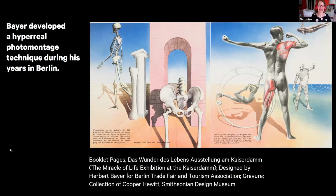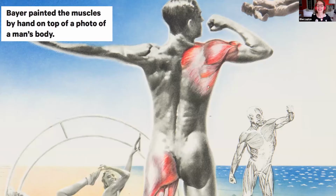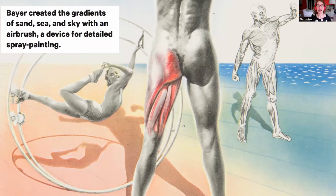So if we take a look at the incredible work that Bayer created in the 1930s, he really developed his own style of photo montage, of course influenced by surrealism. And here we can see where he's cut and pasted black and white images and then painted on top with gouache and colored pencil and, you know, tools like that to create this kind of annotation of the body. And he's using airbrush to create these gradients of sea and sand and sky in the background.